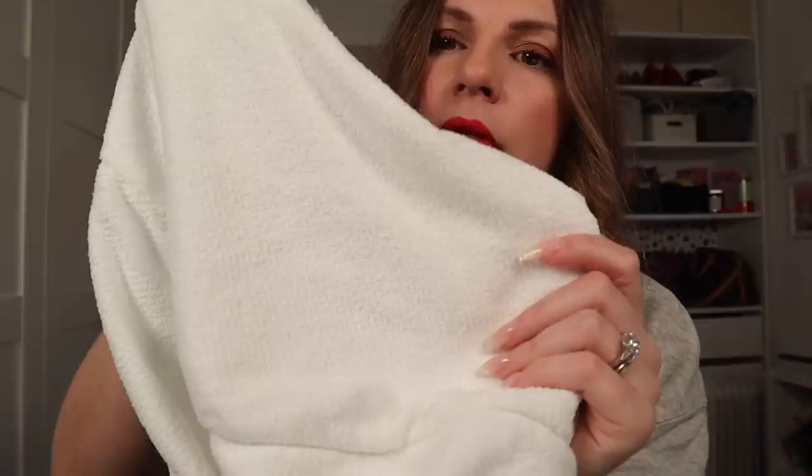The other one they sent me is like, it's like I invented this in my mind. So on one side, it's the towel. And then on the other side, it's this. And this is from Alice and Olivia. It's in collaboration with Alice and Olivia.